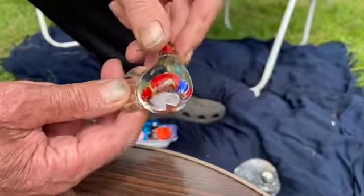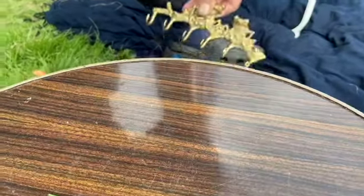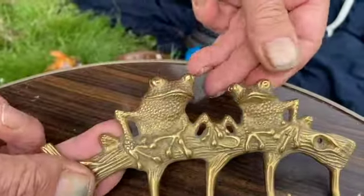I almost forgot the animal noises. I'm going to bring back the frogs just quickly.